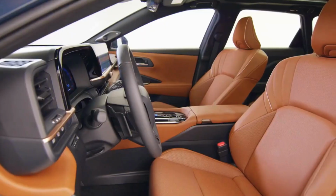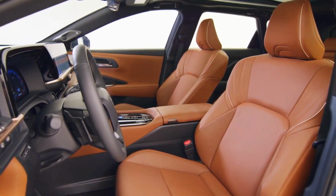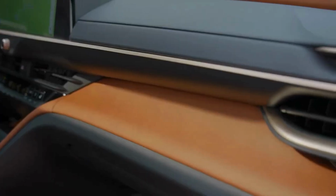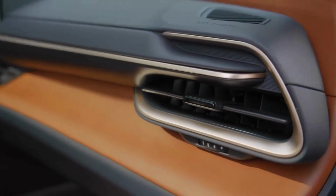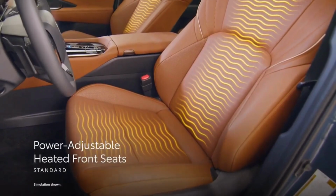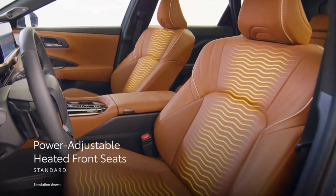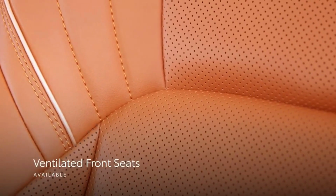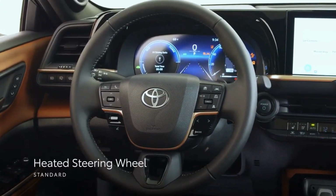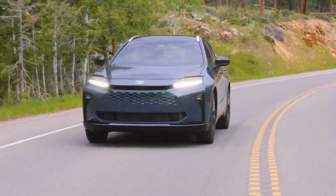Inside, the dashboard closely resembles that of the Crown crossover, featuring a matching 12.3-inch digital instrument cluster and a 12.3-inch infotainment display. Wireless Apple CarPlay and Android Auto are standard. This system is compatible with over-the-air updates and offers connected services, and there are 3 USB ports up front and a pair in the back. The 5-seater layout ensures ample space for the rear passengers, and the rear bench can be folded flat to create a larger cargo area.